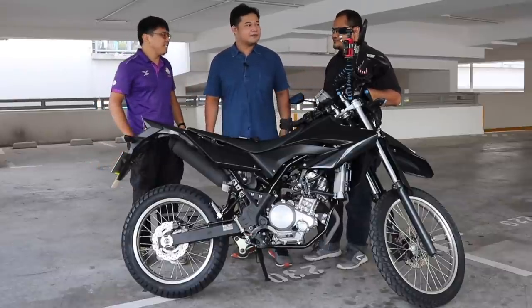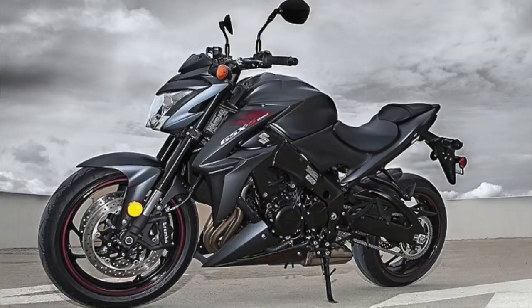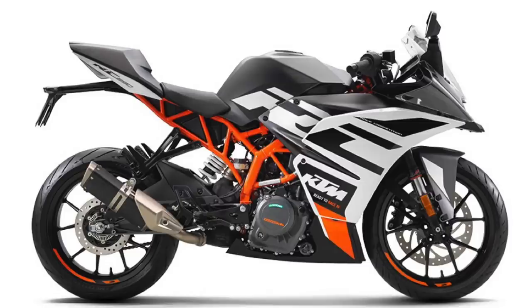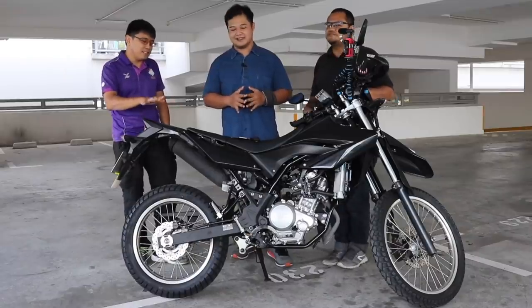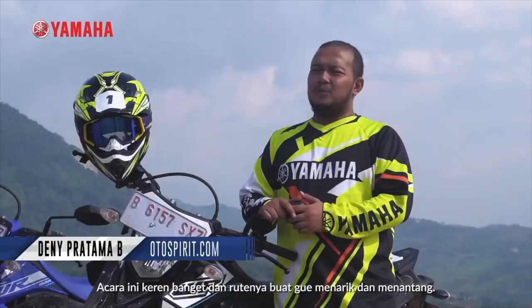Most of the bikes we see on the road are either scooters, naked bikes, normal motorcycles, or sports bikes. Rarely a scrambler. Only those enthusiasts, such as Knife.